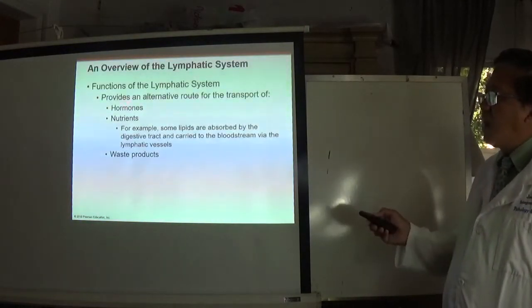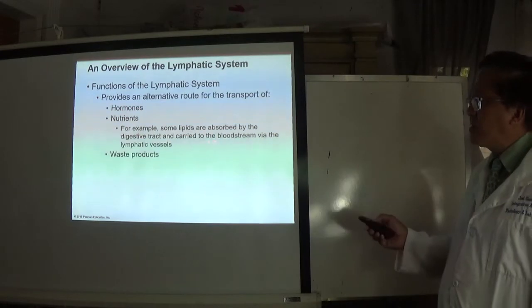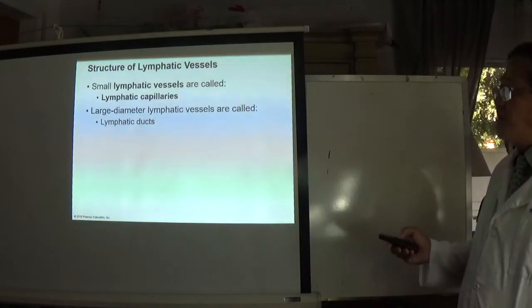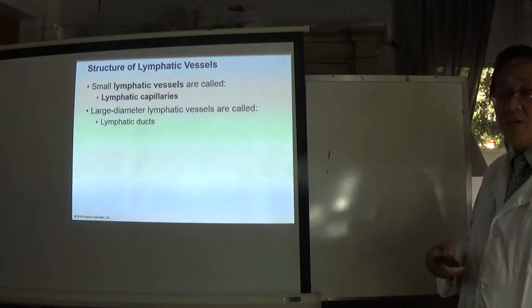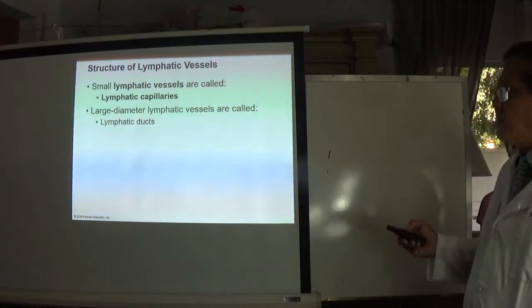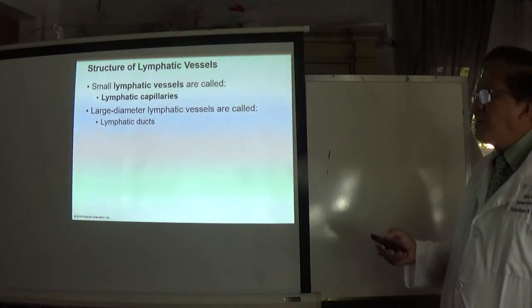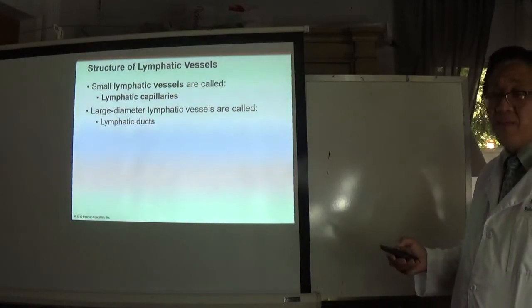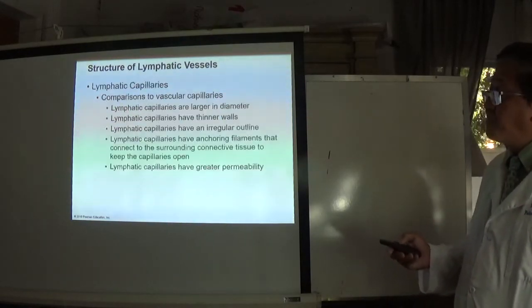The other function is an alternate route for hormones and nutrients like lipids. This is usually found in the small intestine, and for waste products too. We already showed you an example of the counterpart of the blood vessel capillaries or tissue capillaries, which happens to be the lymphatic capillaries. Now the lymphatic ducts are the largest ducts. You have the thoracic duct and the right lymphatic duct.